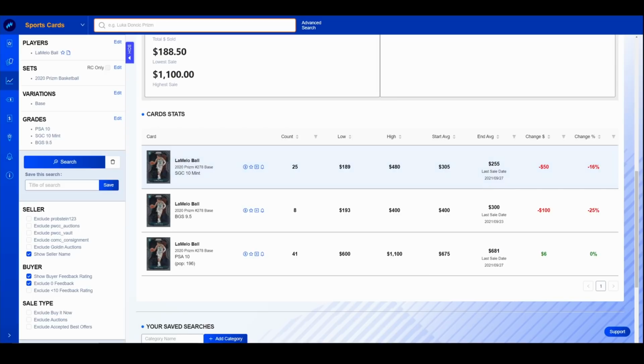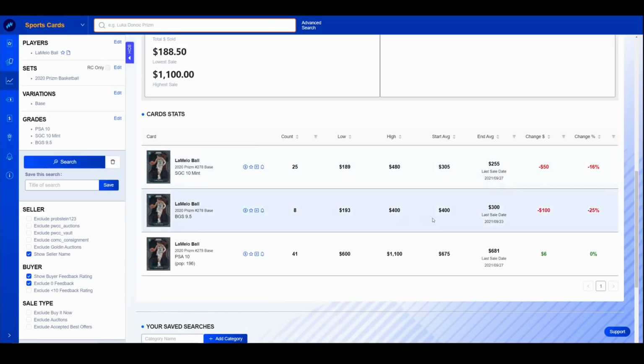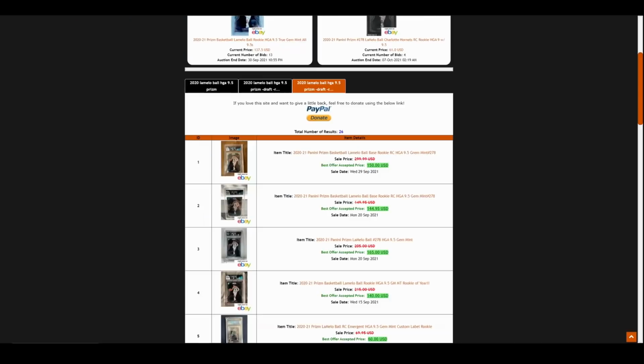comps are fairly similar. You can see there's actually not a lot of comps on the BGS 9.5. There's only 8 that have sold, 25 SGC and 41 PSA. So even though the PSA is pretty low pop, more have sold in a PSA slab than an SGC and BGS slab combined. CSG, there was only 1 or 2 sales. Once again, the two big yikes here: this one is almost 700, then 300, 250. These two are very close. Then you drop down here, CSG at 125-ish and HGA at 150-ish.